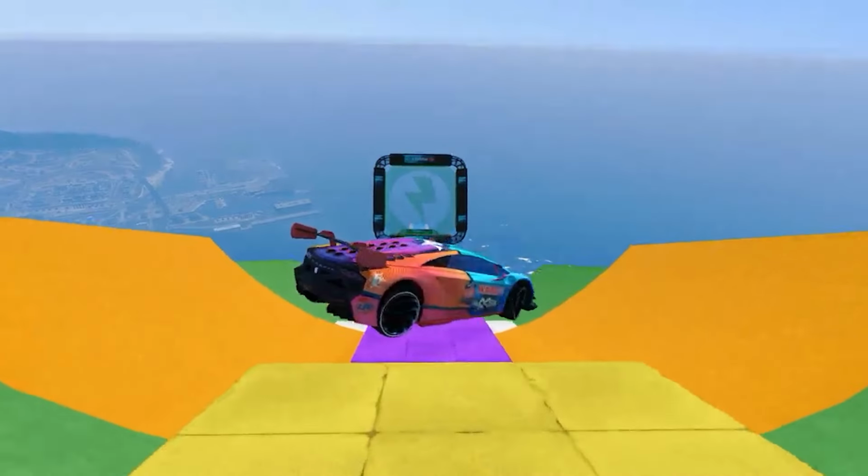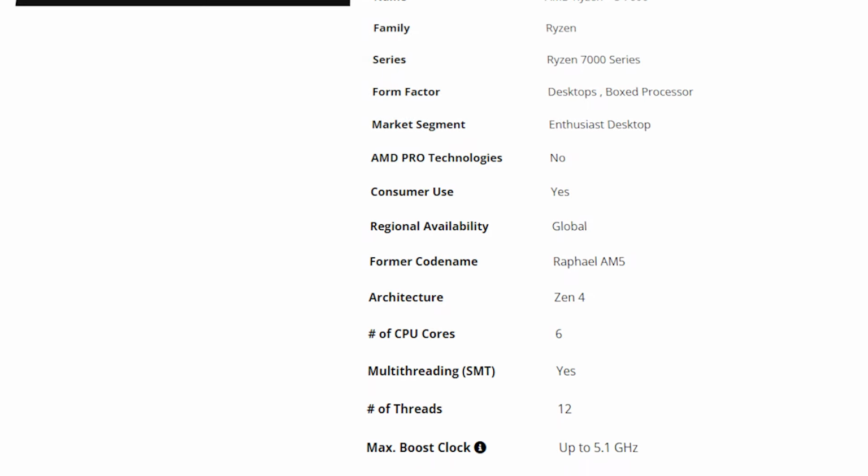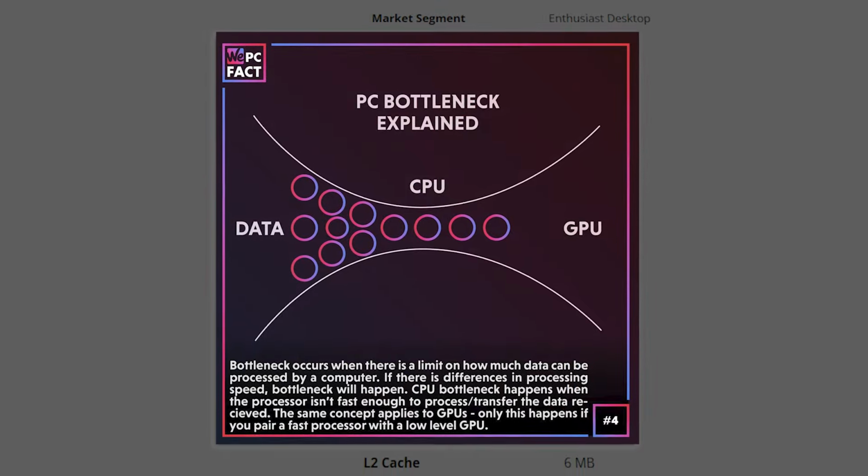So first, I'm going to start with the CPU. Here I chose the Ryzen 5 7600. This is a great 6-core 12-thread processor that is not going to bottleneck our GPU, which is the most important component when it comes to your gaming performance.